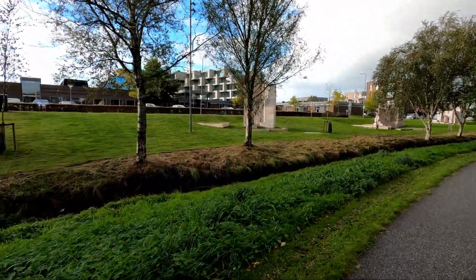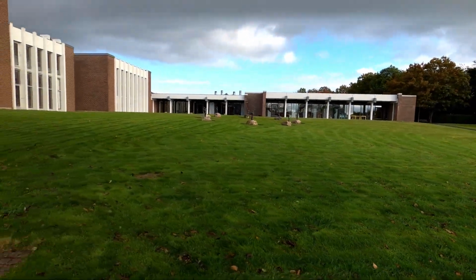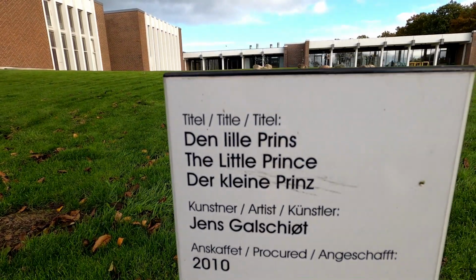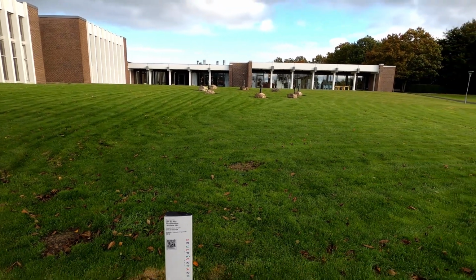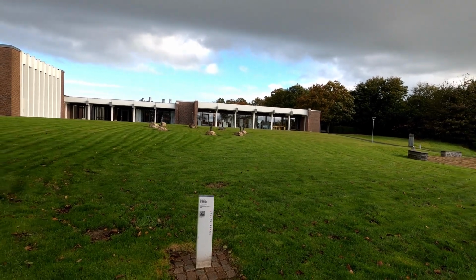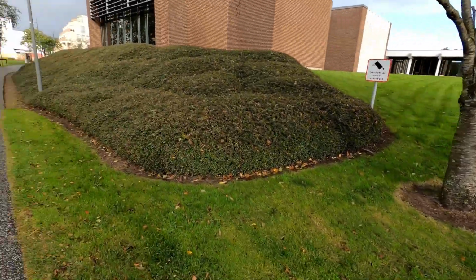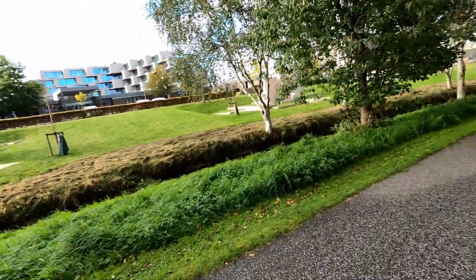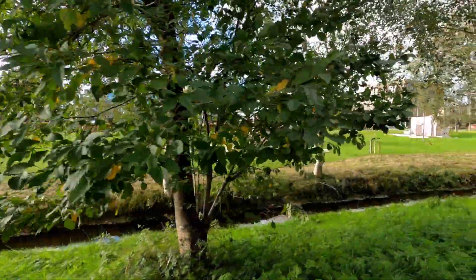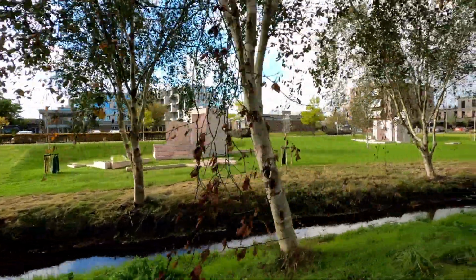Because I thought the sculpture trail finished, so which means this bit here is actually another. Yeah, it is. I've never really paid attention to that. So that's called the Little Prince, and what you've got is 1, 2, 3, 4, 5, 6, 7, 8, 9 statues in a circle. I don't want to walk on the grass because it's soaking wet, and it almost looks like outside a library. But yeah, when I come down with the other camera, I'll be able to zoom in for you.